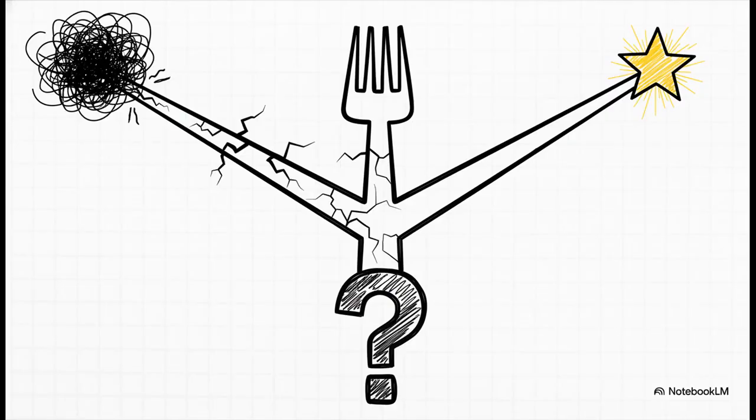So, what is the best deal? Is it just about finding the absolute lowest price on a piece of paper? Or is it something more? Today, we're going to look at two very different ways an ASC can go about this, all based on how they answer that one question. One path leads to total chaos, and the other, well, it leads to confidence.